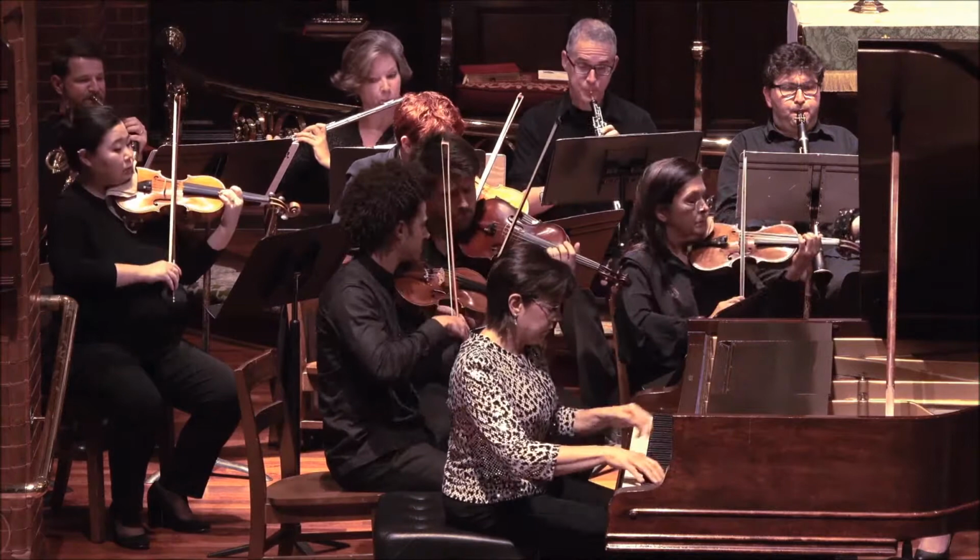And then there's the chinoiserie. The Chinese variation. The cheerful Chinese variation. Yes, this kind of exoticism with all the percussion and the bright sounds of the xylophone and marimba and the woodwinds. It's very, very colorful.